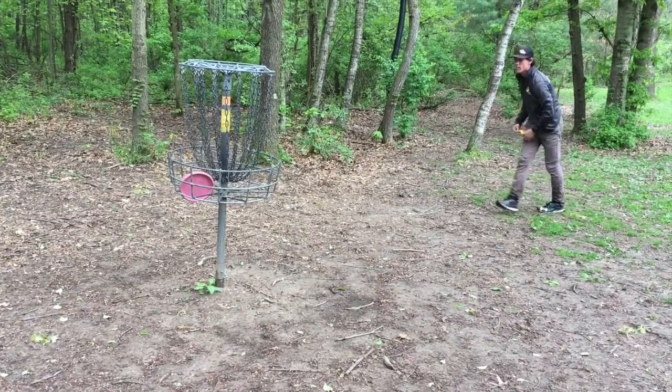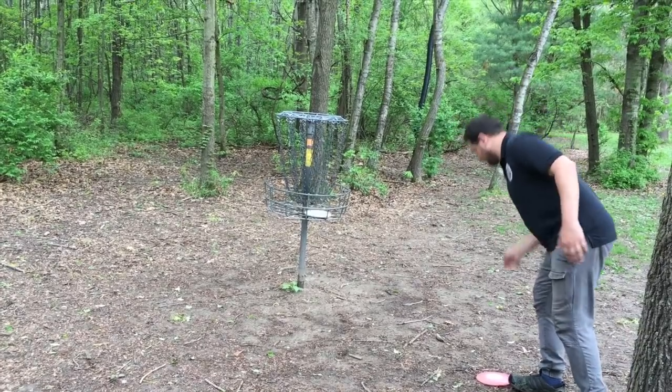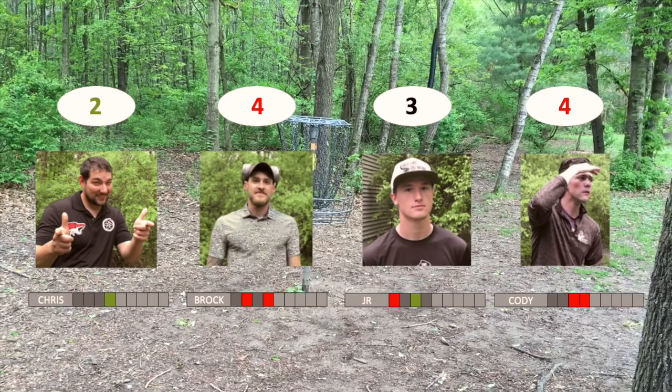I mean, like JR said in the beginning of the round on hole 1, that's lower than normal, and then all of a sudden you hit the middle of the course, and you suddenly see these huge basket changes. It can definitely throw you off.